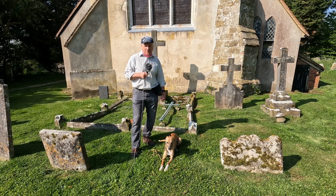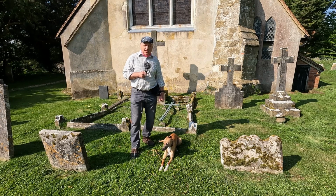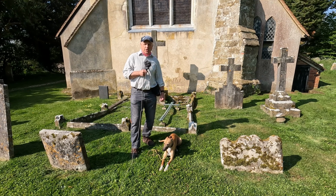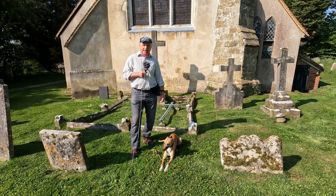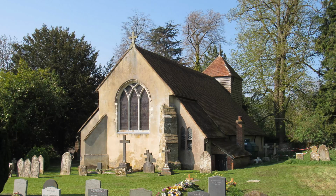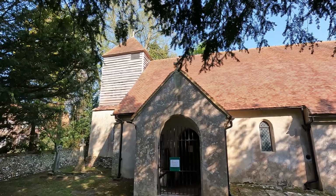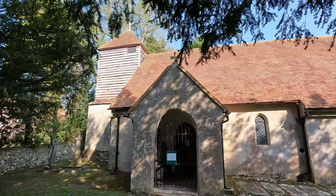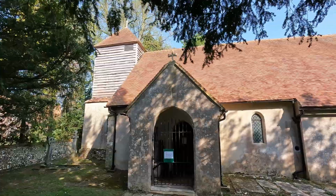Well, I've parked my car in the centre of the village and we'll start off with a little wander through Bighton itself. And what better place to start than the church, which is just behind me here. It's the Church of All Saints, and the oldest part of the present structure goes back to 1190, but there was a church on the site earlier than that mentioned in the Domesday Book.